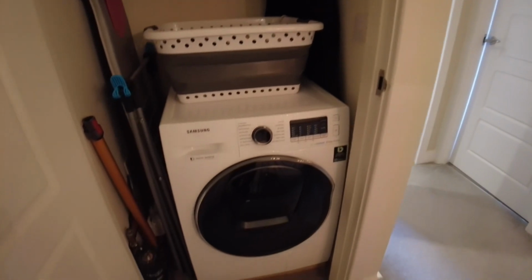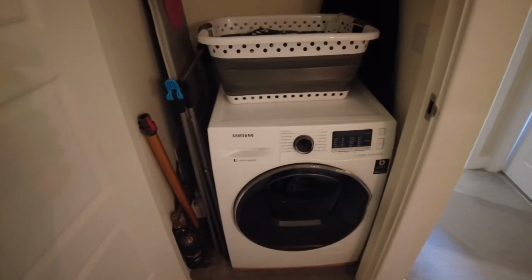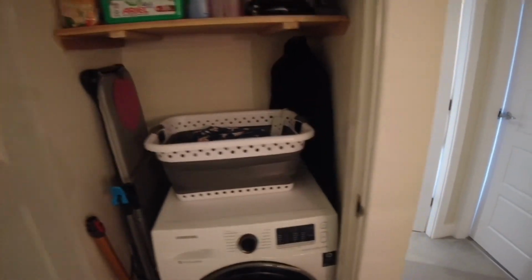Let's stay on the landing actually, and have a look at the cleaning cupboard, which is a nice feature. A traditional sort of airing cupboard, but it also has plumbing for a washing machine, which is a nice place to put the washing machine instead of the kitchen area. So again, good idea.